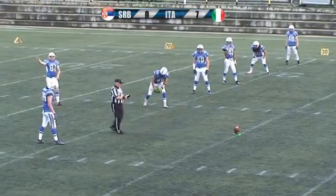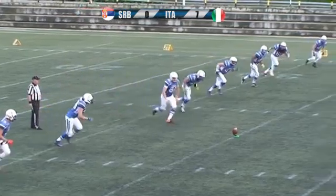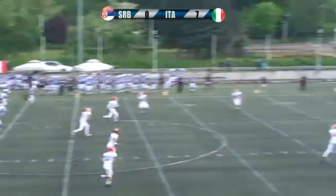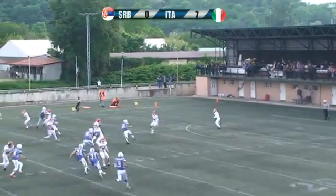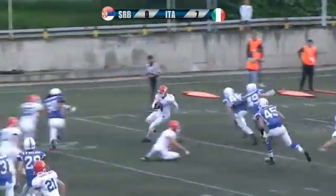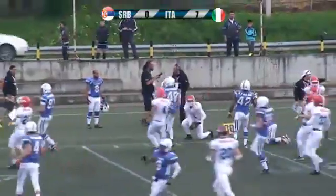Two wide returners. William Testa again ready to kick the ball. The ball is kicked right now. Serbia number 1 caught the ball, trying to find a hole on the right. He avoids a couple of tackles.